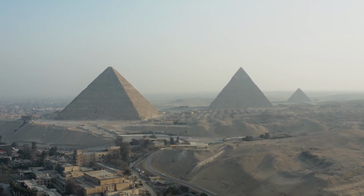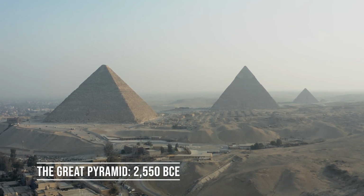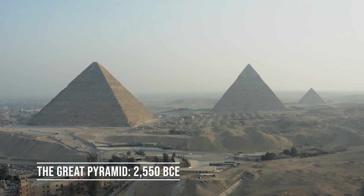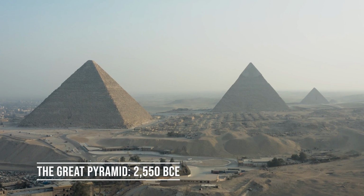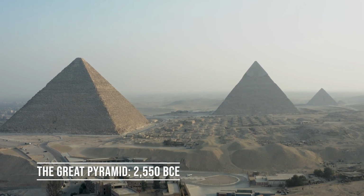The next innovation is probably the most thought of when one considers Egypt, the Great Pyramid of Giza. The Great Pyramid of Giza, the largest Egyptian pyramid, was constructed as the tomb of Pharaoh Khufu during the 4th dynasty of the Old Kingdom in the early 26th century BCE.